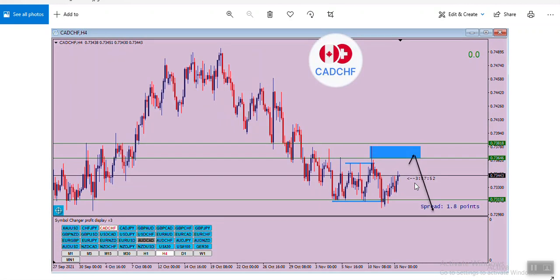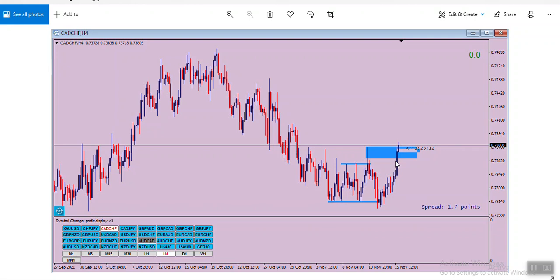Right, then we looked at card CHF this week, and this trade was a loss. So we're hoping that price will gradually move up to this level, then we'll sell, and price got to that level, we triggered our entries and took us out. So this trade was a loss, card CHF.